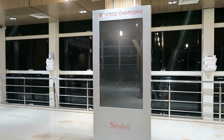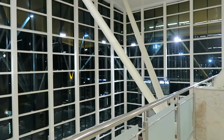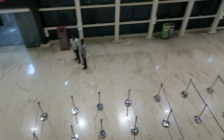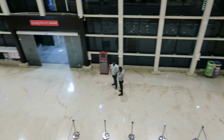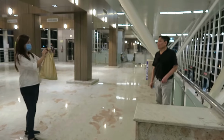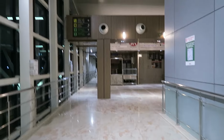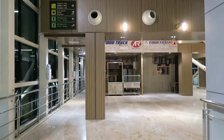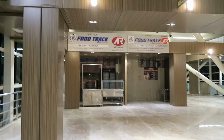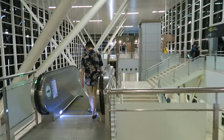Charging. Cafe Moo isn't open right now. There we go. From the top view. Some pictures. So this side, there are some shops as well that are not open. IRCTC, fast food unit. It's pretty much still quite empty right now.